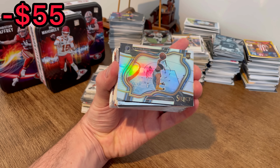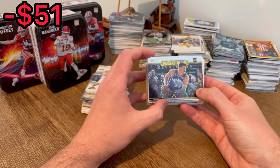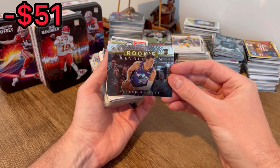Courtside level of David Roddy Prizm Silver. That one should be resellable right there. Good way to start off. Then we got a Rookie Revolution of Walker Kessler. Let's go ahead and do this one as the first Easter egg in today's video.